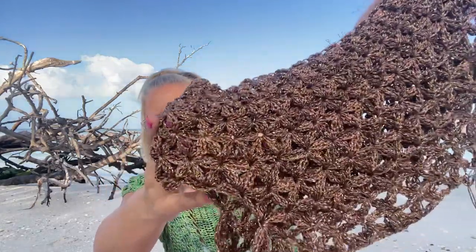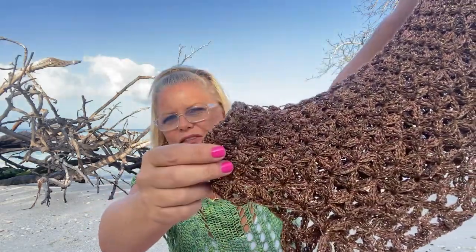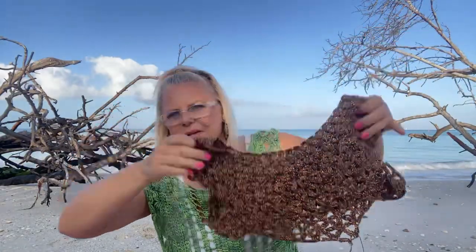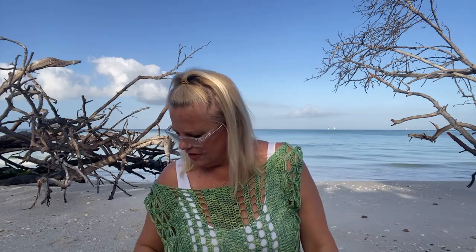Can you see the gold painted silver thread in there? It's so pretty, right? There's that nice little shimmer. You can see it in the sunlight too. Thank you, everybody. It is pretty. I'm very excited to have that finished and be able to wear it.